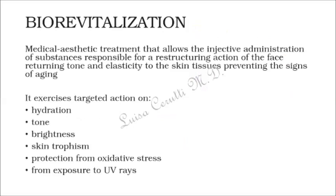Biorevitalization is a medical aesthetic treatment that involves the injection administration of a substance responsible for a restructuring action of the face, returning tone and elasticity to the skin tissue, preventing the signs of aging. It exercises a targeted action on hydration, tone, brightness, skin trophism, and protection from oxidative stress and from exposure to UV rays.